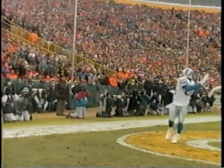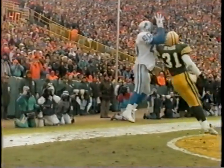4th down, Moore up and grabs it and takes it in. In the process, he earned his first Pro Bowl berth. In his 4th year as a Lions starter, Brett Perriman continued to flourish and was second to Moore with 56 catches, good for 761 yards and 4 touchdowns.